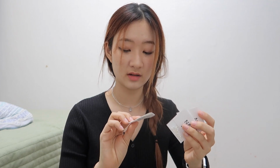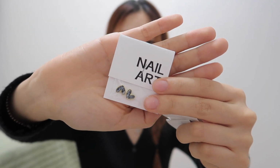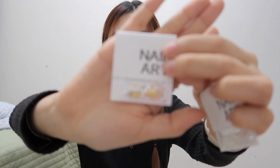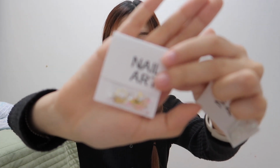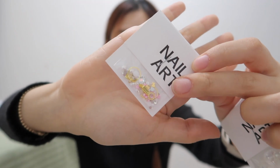I didn't get this one. Is this a freebie? I don't remember putting this in my cart. I got these patches. I don't remember getting that. This is probably a freebie. I also don't remember getting any of this, but they probably gave me a freebie because I got a lot of things from their store. Please focus.